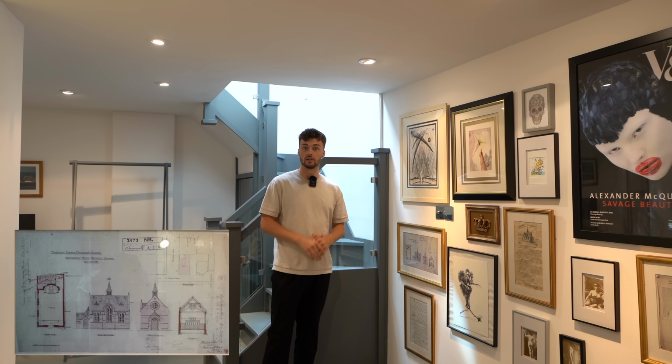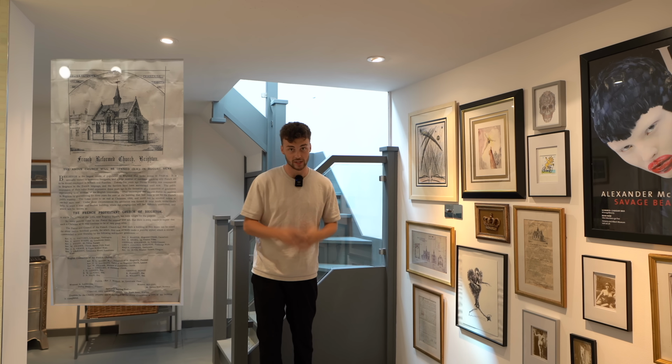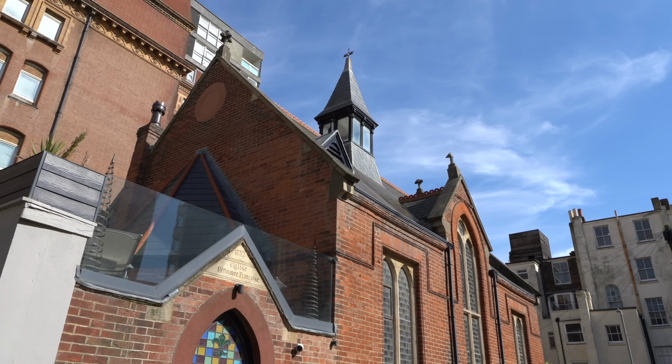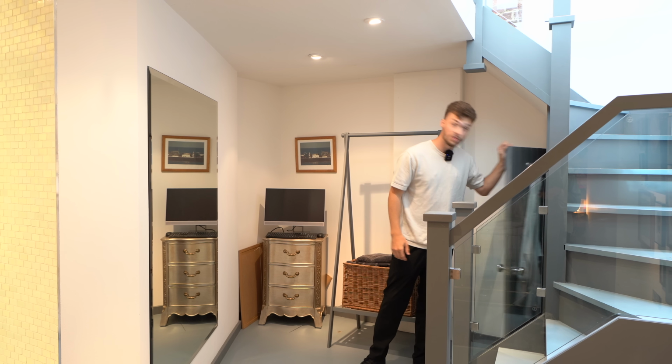Yeah. It actually used to be an old French Protestant church. It was dedicated as one in 1887. Wow. And it's been a regular church up until I think it's 2008. Yeah. They've been doing regular services, but then it was sold to the current owners who converted it into this. And we've got this area in here as well, which could be used as sort of like a dressing area. Got a huge mirror and some undercupboard storage in there as well.